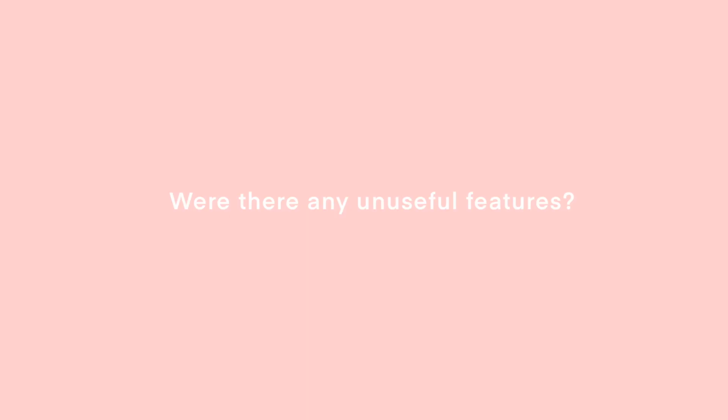Were there any useful features? So actually, before, when I was going through this app, I felt like there was no structure. I just didn't understand the check-ins part, only if I knew.